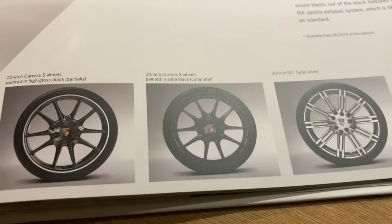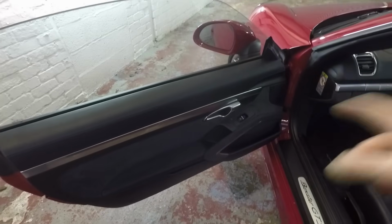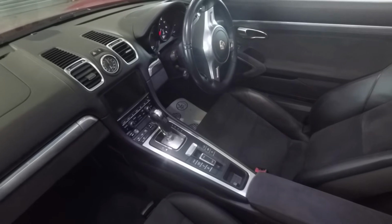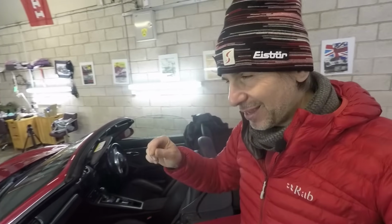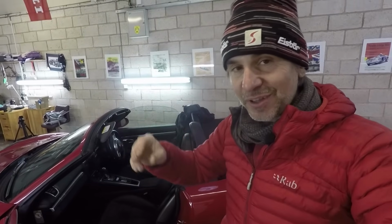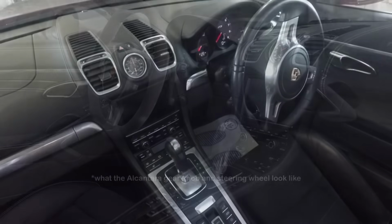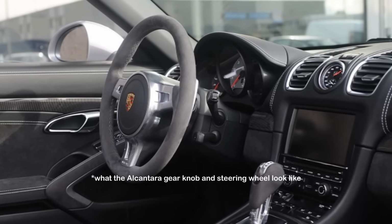Let's have a look inside because the GTS magic continues in here. So the special thing with the GTS was that the lower doors, the dash and the seats and the steering wheel and gear knob were in Alcantara, but if you didn't want Alcantara, Porsche let you swap it for leather at no extra cost. This car still has got nearly all of its Alcantara apart from on the gear knob and the steering wheel, where the first owner decided to go for leather because of durability, but luckily he didn't get rid of any elsewhere.